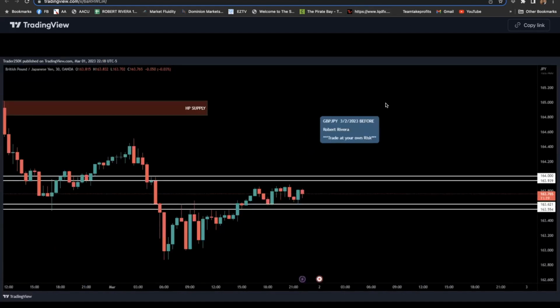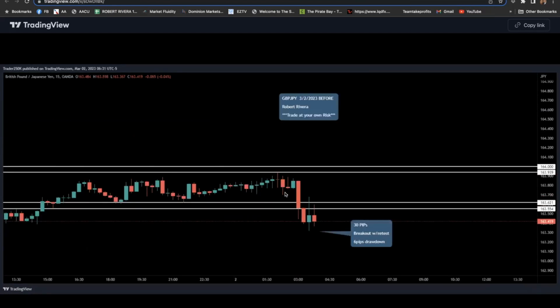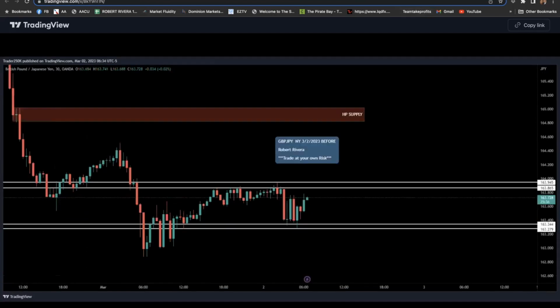Following that, we have GBP JPY also on the 2nd. And this was actually from the London session. Yeah, this is from the London session. It broke out, retested, dropped for 30 pips with a 6 pip drawdown. And then GBP JPY during the New York.